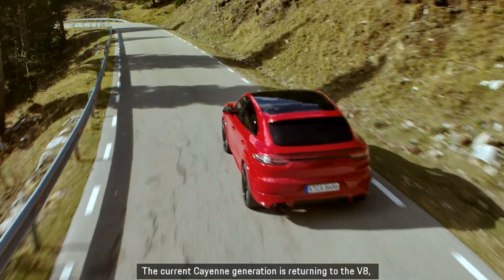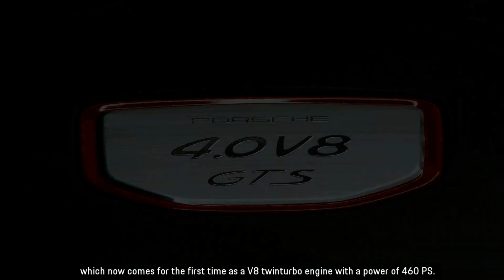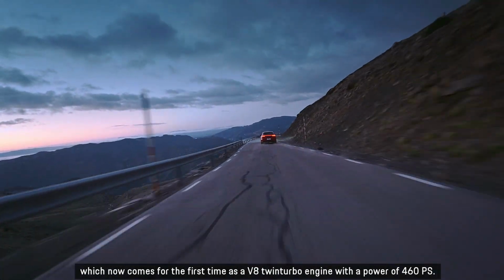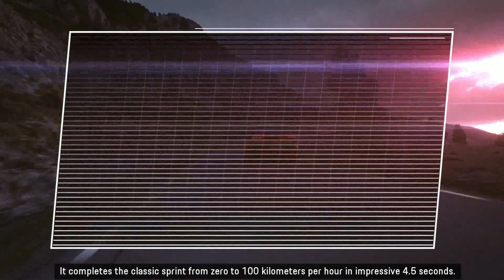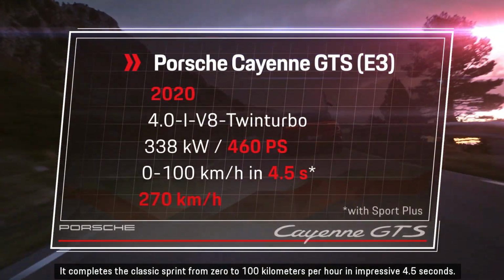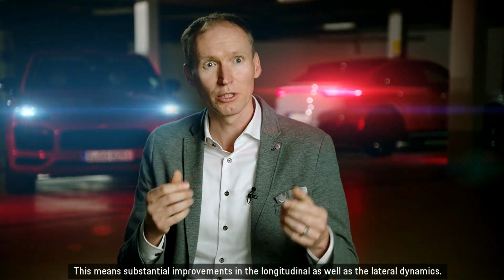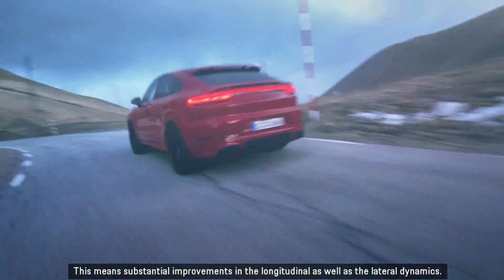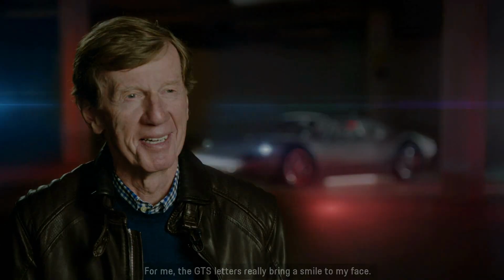The current Cayenne generation is returning to the V8, which now comes for the first time as a V8 twin-turbo engine with a power of 460 PS. It completes the classic sprint from 0 to 100 km per hour in an impressive 4.5 seconds. This means substantial improvements in the longitudinal as well as the lateral dynamics. For me, the GTS letters really bring a smile to my face.